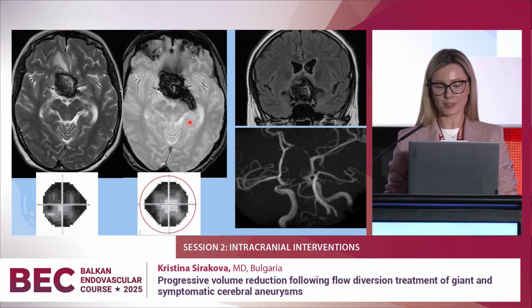like in this patient, the delayed rupture occurred in 22 postoperative days, causing bilateral blindness.